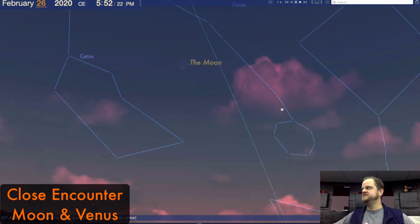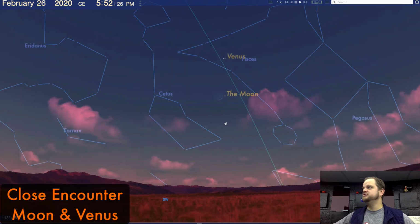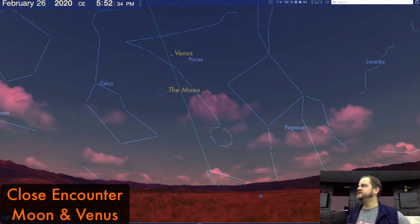So on the 26th to the 28th, you will have a beautiful view of the moon and Venus. Now, of course, Venus is very pretty already, but this is when the moon gets close by. So you've got the 26th. It'll be about a fist width below Venus.